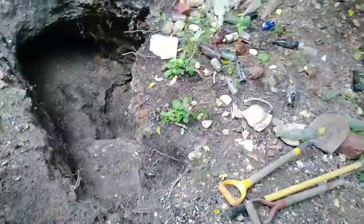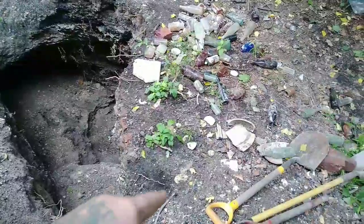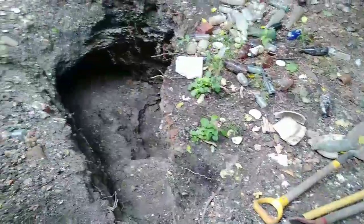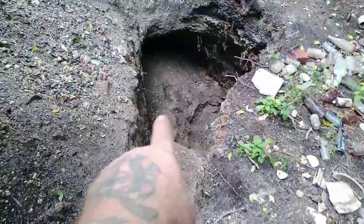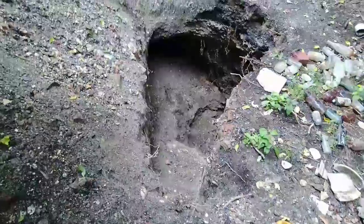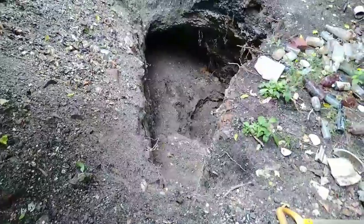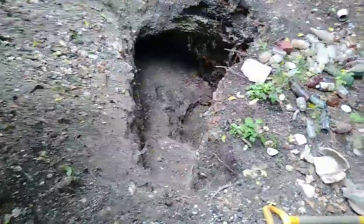That's going to have to happen. This whole step and this whole part right here is all going to have to come out eventually. And even a lot of this right in here is not dug down to the bottom, so it's a lot of work, a lot of shuffling dirt around. And like I said, it's easier with at least 2 guys digging the same hole together like this.